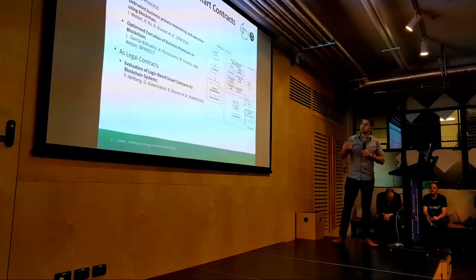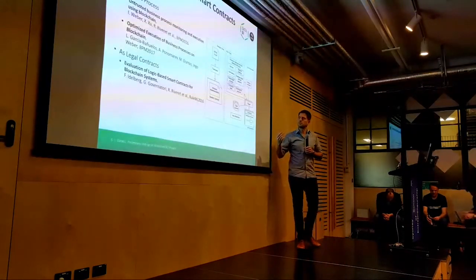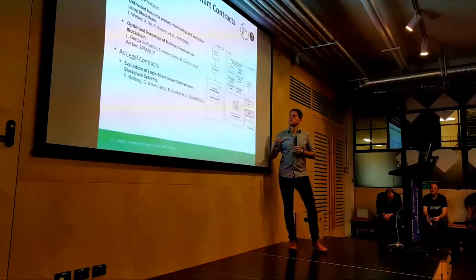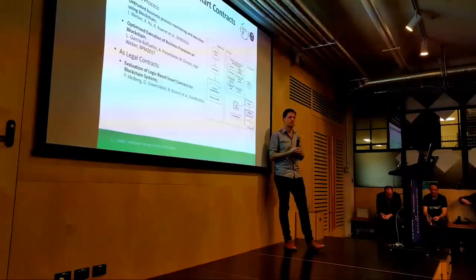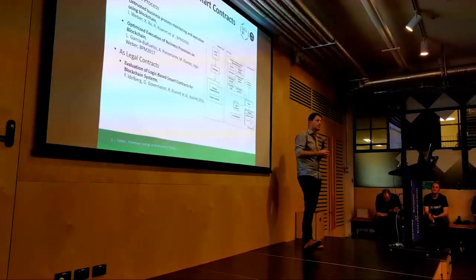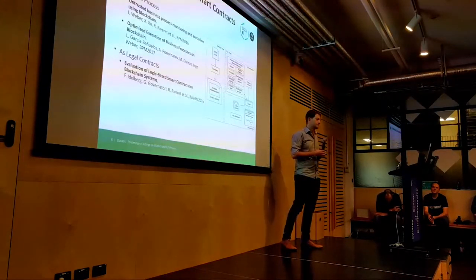There are some nice properties, of course, that you get from that. So we can support escrow directly out of the box. Everybody who is on the blockchain, everybody who is part of a particular business process, can see where the process is at. So this is primarily useful for collaborative processes across organizations.